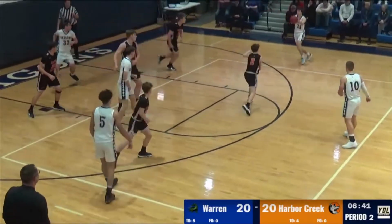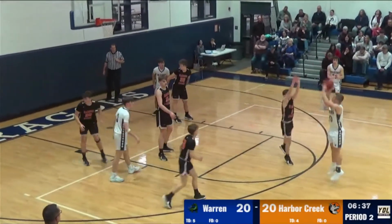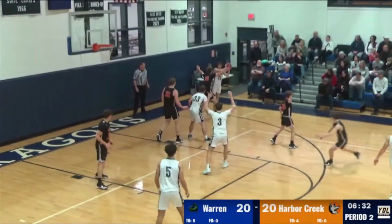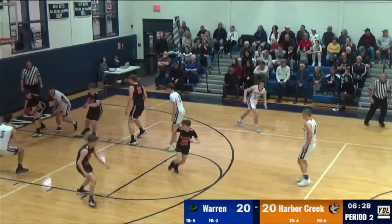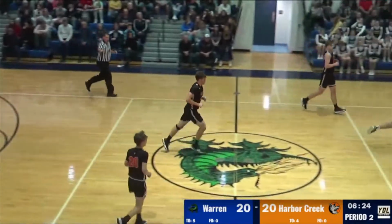Harbor Creek staying in that zone. Nyquist going to take a three off the mark. Barnes on the rebound. That's the one thing against the zone, a little more difficult to defensive rebound out of. But errant pass there from Burdine, was looking for Hoffman and instead found Chatek.